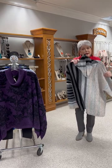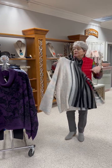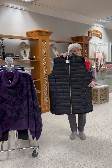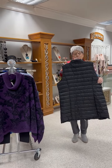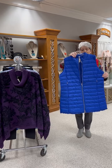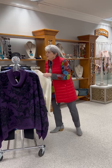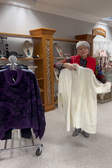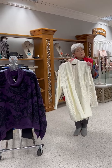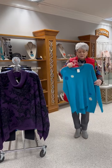Here's another two-sizer. This is in the large, extra large that I showed you earlier. Here is in a large in the vest in black, originally $156. And I do have one royal in a large at $156. Here's the last large, and it's in that gorgeous cable cardigan, original price at $223. Now we're in the extra larges.